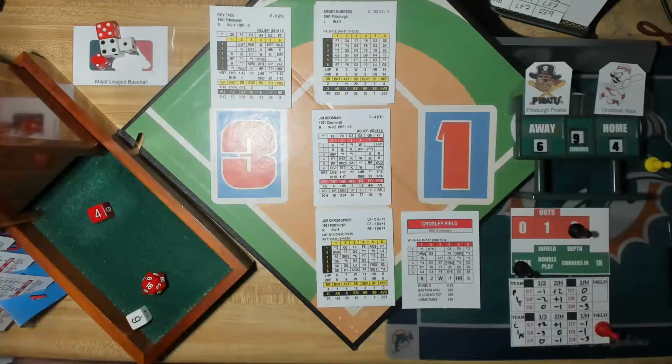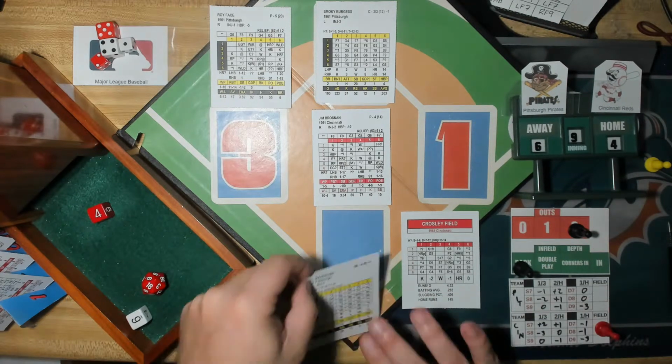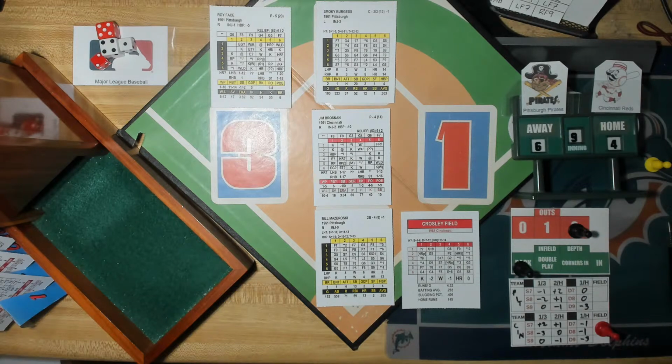Oh, by the way, this now becomes a Game of the Year candidate for the Pirates taking the lead in the top of the 9th inning. But now 2 outs. Here comes Maz. Mazeroski is 0 for 3. Burgess on at second. Brosnan now just trying to get this off. 2 outs now, top of the 9th.